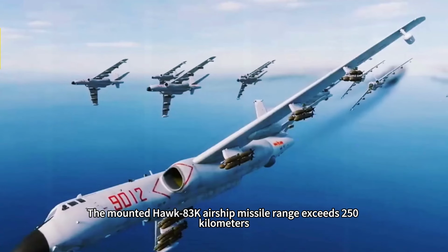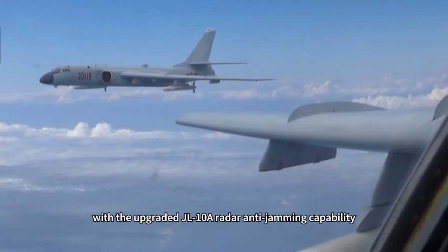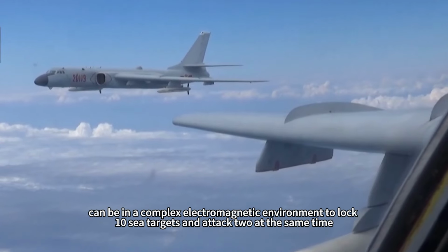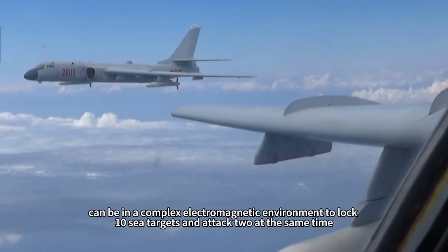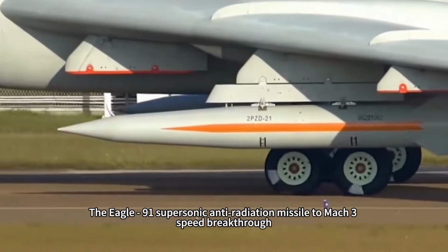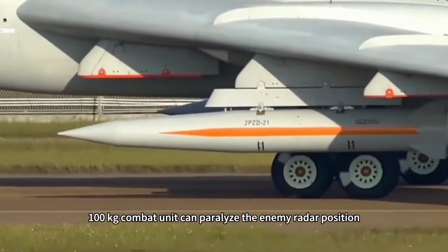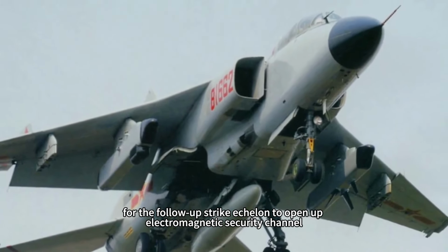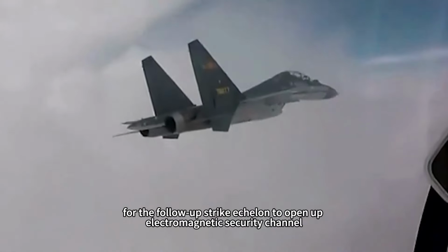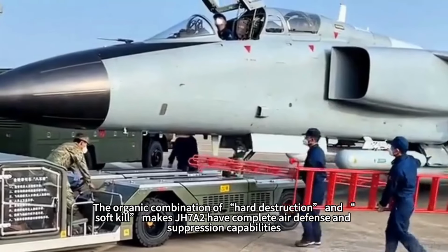The mounted Hawk 8-3K airship missile range exceeds 250 kilometers, and with the upgraded JL-10A radar's anti-jamming capability, it can lock 10 sea targets and attack 2 at the same time in a complex electromagnetic environment. The Eagle 91 supersonic anti-radiation missile breaks through to Mach 3 speed, with a 100 kilogram combat unit that can paralyze the enemy radar position, opening up an electromagnetic security channel for the follow-up strike echelon.